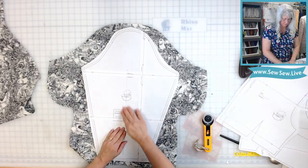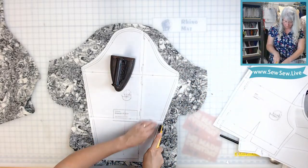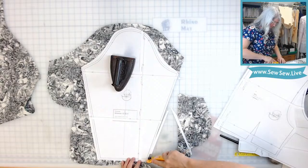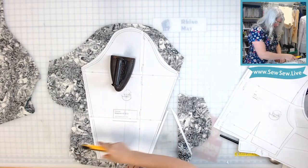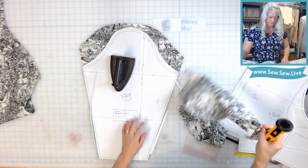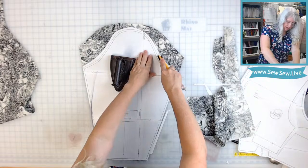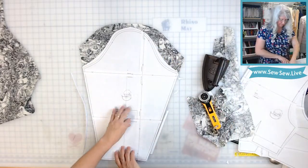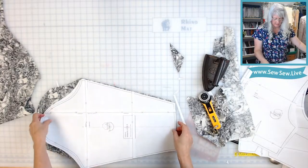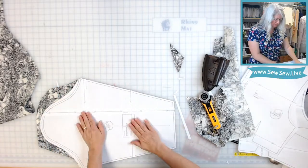All right. That cap looks really narrow. Oops. I'm kind of surprised that I put quarter inch seam allowance, to be honest. I think a half inch is better, because you need room when you start fitting it, to make sure you're able to let it out or pinch it in. Quarter inch does not give you much room for that.